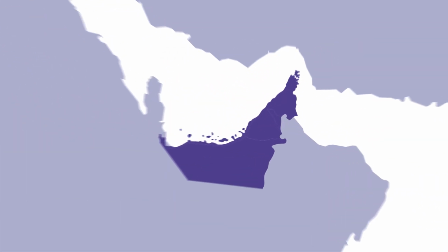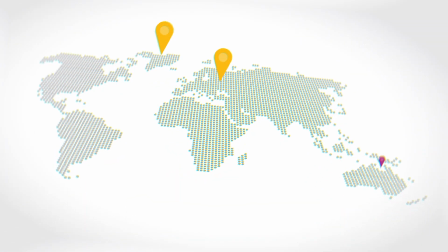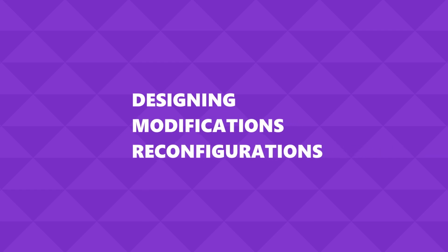Dazzle is one of the leading suppliers of high-quality customized vehicle conversions in the UAE. With exceptional expertise in ambulances, armored security vehicles, and soft-skin vehicles. We render our services globally. Our conversion solutions include designing, modifications, and reconfigurations for a wide range of vehicles of diverse categories.